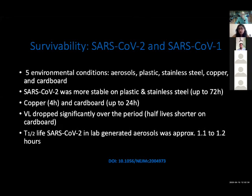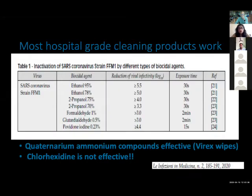The hospital-grade cleaning products all work very well, and here's a table that shows you that. We use alcohol on our hands, and it's because chlorhexidine is not effective. So we always want to use alcohol, or good old soap and regular detergent works very well, and is actually preferred. Quaternary ammonium compounds also work well. So pretty much all the hospital-grade products are very effective at killing it, and you can see from the exposure times it happens very quickly. 30 to 60 seconds. We always recommend at least a 1-minute contact time.